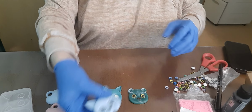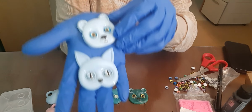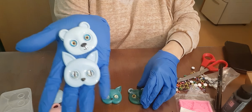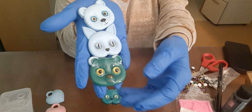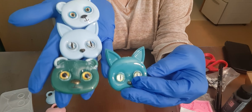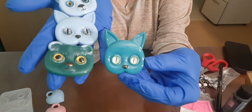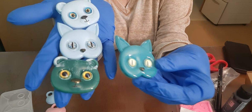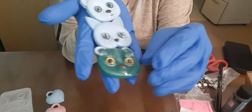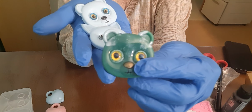But I do think these are adorable. I wish I had the eyes, the bigger eyes. And I wish the colors had been more pastel-y. I wish these two, and Ashley will love that. I wish it had been the cat because she would have loved that green.